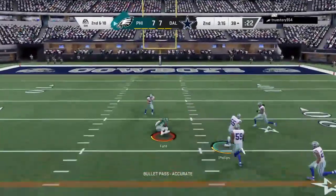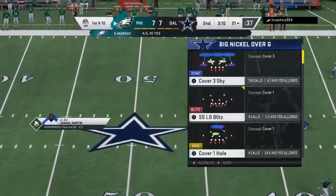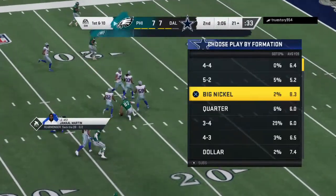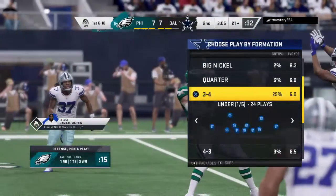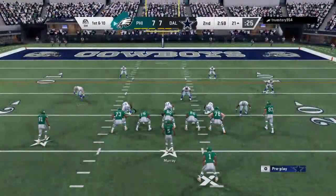Murray again, 2nd and 10. He's got his big tight end, Fant. And he's going to have another first down here as the tackle's made at the Cowboys' 21. When this offense can get their tight ends involved, they can move the football. Here, a nice route, able to look it in, and picks up the first down.